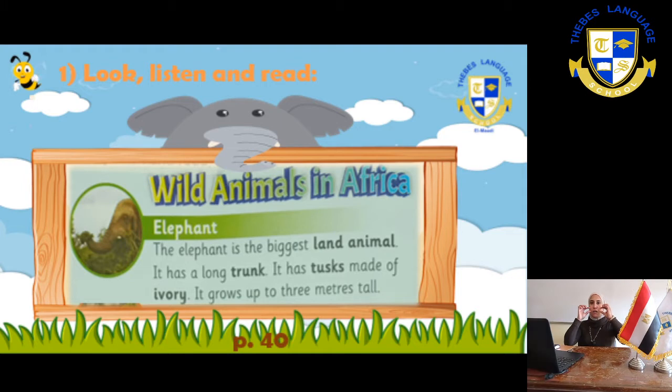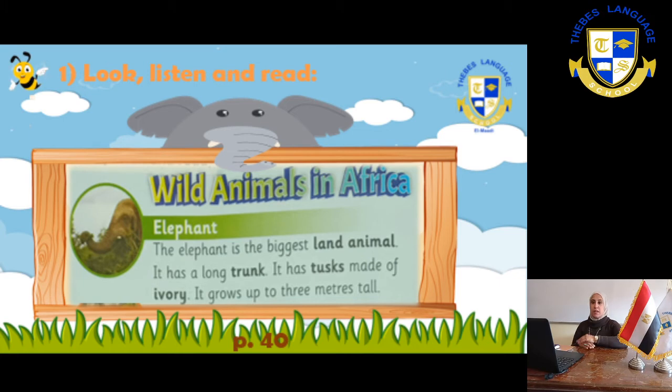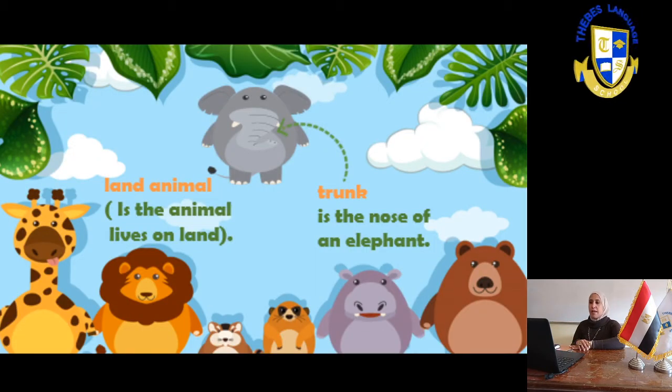Tusks are the two teeth coming out of its mouth. They are made of ivory. The tusks can grow up to 3 meters tall. A land animal is an animal that lives on land. The trunk is the nose of an elephant.